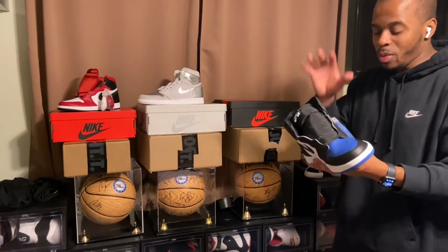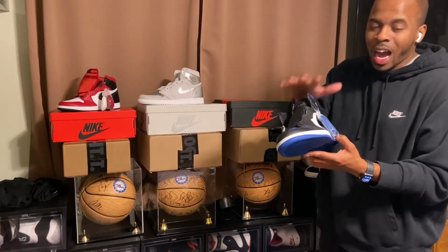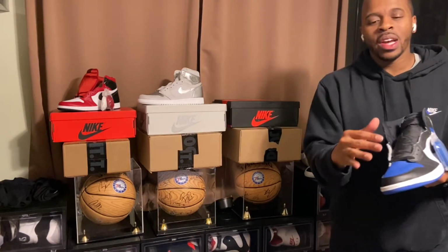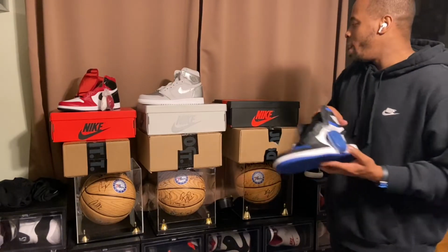It caught my attention the minute I saw this shoe and knew that this would be at least top 3. This is just my opinion. Top 3 Jordan 1 of the year. Just my opinion.